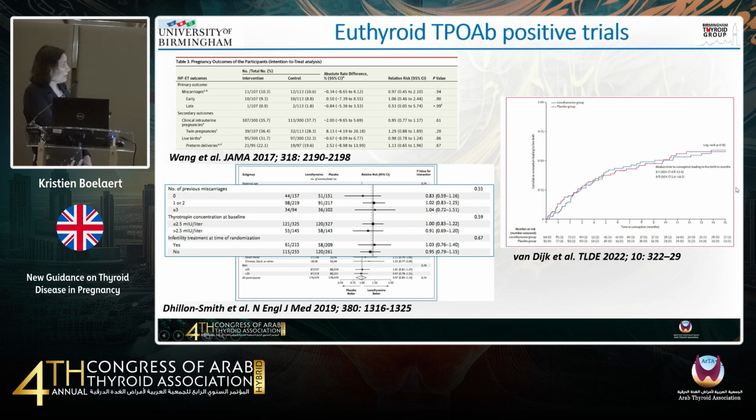And in particular, when we looked at subgroups, it made no difference depending on the number of miscarriages they'd had, whether their serum TSH was less or greater than 2.5, and whether they were undergoing infertility treatment, because this was for women who'd had a minimum of 1 miscarriage or were undergoing investigations for subfertility.